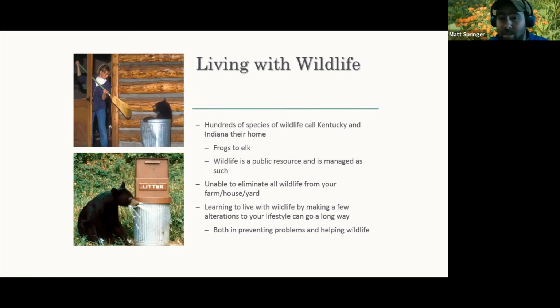And that has a lot to do with the fact that we have well over 500 species of wildlife that call Kentucky home at some point in the year or other. For those of you that are out of state, many of you have a very similar situation with the vast abundance of wildlife species. Some of you in places like, I saw Missouri and Reno, you're going to have some species that are going to cause you problems that I don't have to deal with, and I'm happy about that. However, I have things to deal with that range in size from frogs to elk and bears.